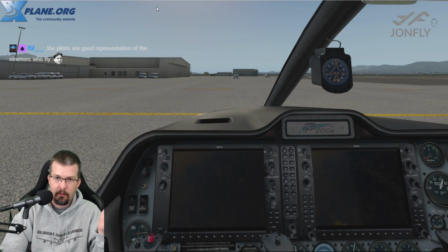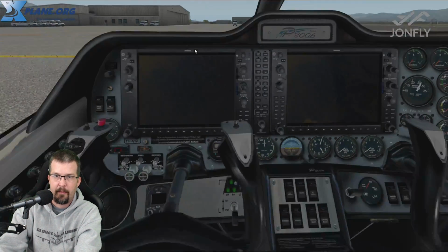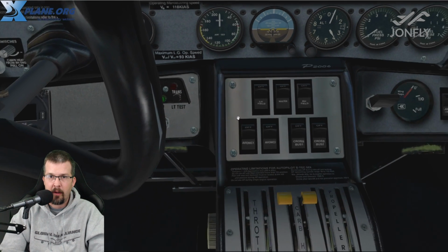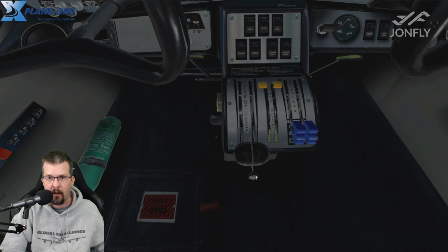I mapped a few views. So down here we've got the master button. I think my parking brake is on. Yeah, okay, there's the parking brake down there.